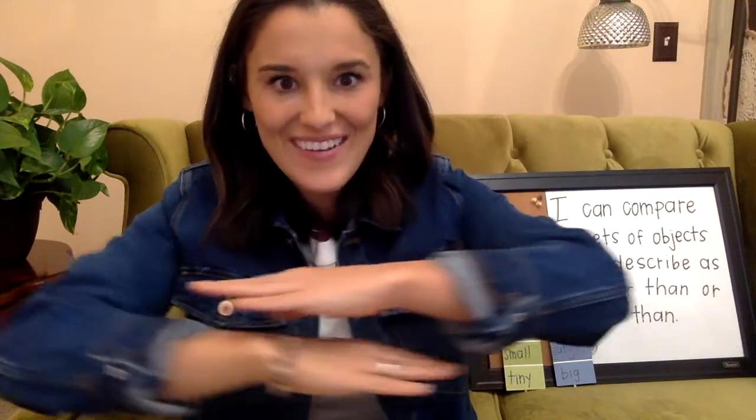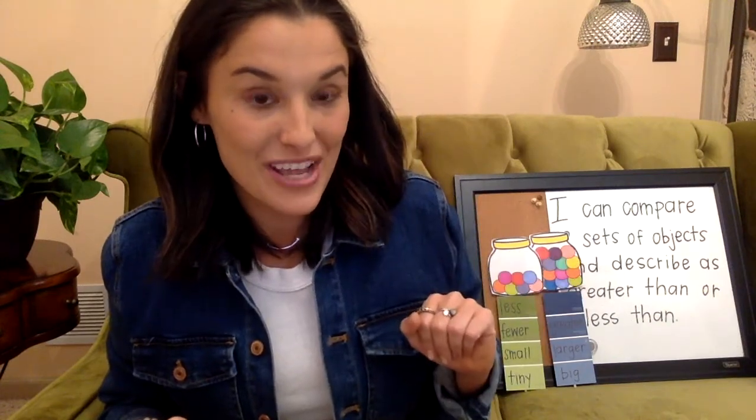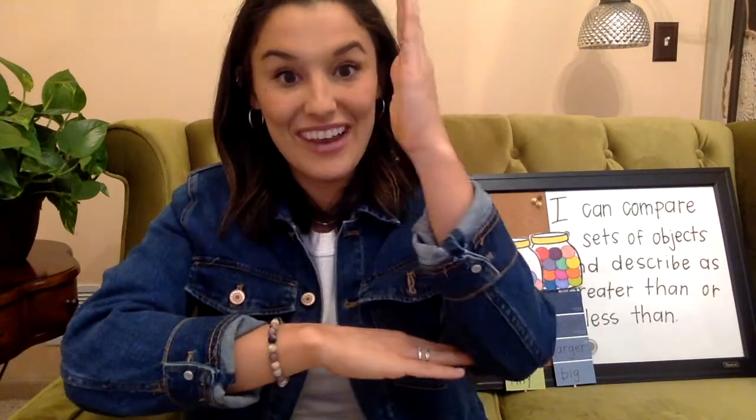Show me your hands. This means less. Say less. Less. Show me greater. Greater. Wow. Show me less. Less. Give yourselves a hula hula. So let's take a look at my board so we can compare two sets of objects using the words greater and less.